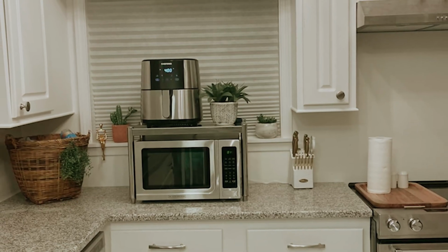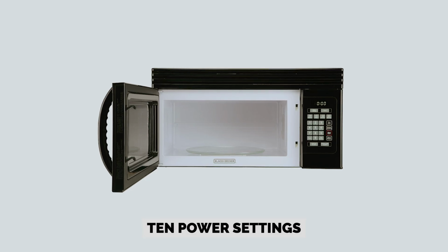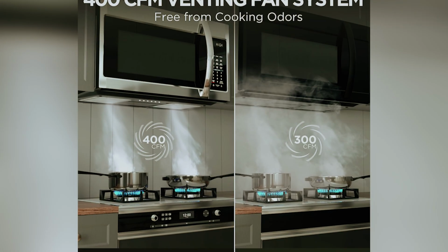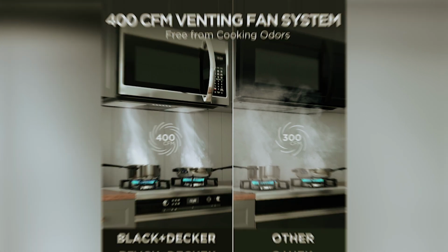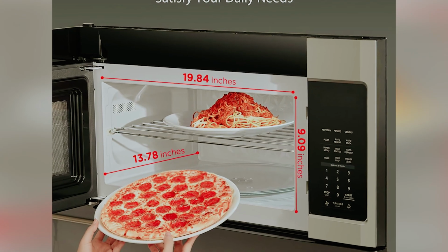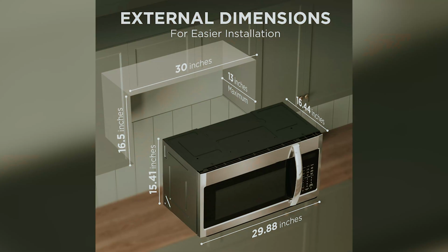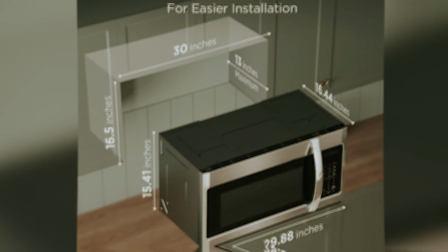Designed with user convenience in mind, this microwave features 10 power settings, a built-in timer, and a 30-second express cooking option, allowing you to prepare your favorite dishes quickly and efficiently. With pre-programmed auto menus for popcorn, vegetables, pizza, and more, meal preparation becomes straightforward, saving you time and effort in the kitchen. The integrated cooktop LED lighting enhances visibility while you cook, ensuring you can easily monitor your meals.